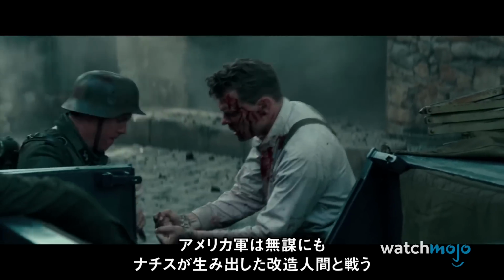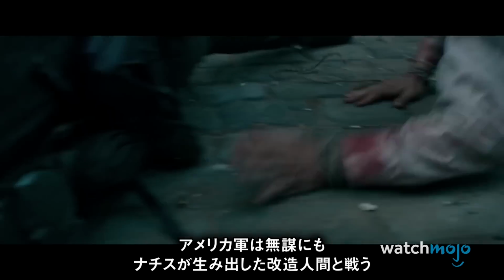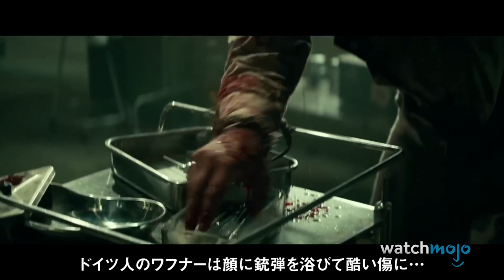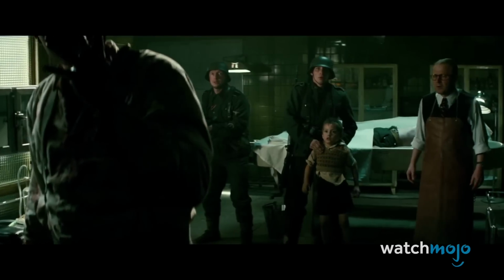When American troops discover a secret Nazi experiment, the outnumbered squad must do battle against superhuman forces. During an intense shootout with the film's antagonist Wafner, the German commander's face is hit by gunfire, resulting in more than a flesh wound.